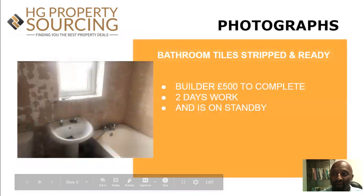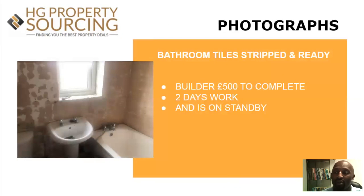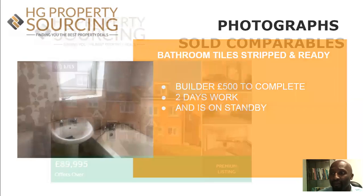And this is the bathroom that I was talking about. So the builder has quoted £500 to complete the work, and he says that it will take about 2 days to actually do that repair work. And he's actually on standby, he's ready now. Even though we're in the COVID-19 time, he's ready to go ahead and do that because it's a vacant property and he can quite easily go in there and actually do that. So that's not a problem.